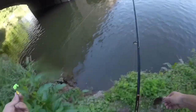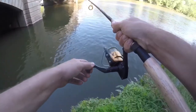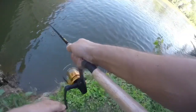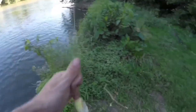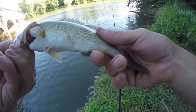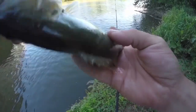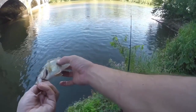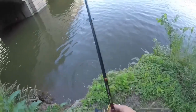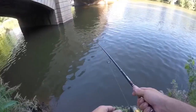Chunks. Gosh. They are just... Nice jump, dude. Oh, you got a scar on you. So I know I haven't caught you yet. Scar right there. Scar going down on the other side. Almost like something came underneath. Interesting. Musky maybe? Walleye?